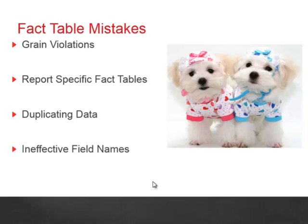Ineffective field names. I've seen warehouses where you'd swear that they had to pay money per letter for their field names. Why? A lot of OLTPs have existed for a long time when you were only allowed 8 characters, period. And so they have terribly abbreviated field names. Don't propagate that. Be descriptive.